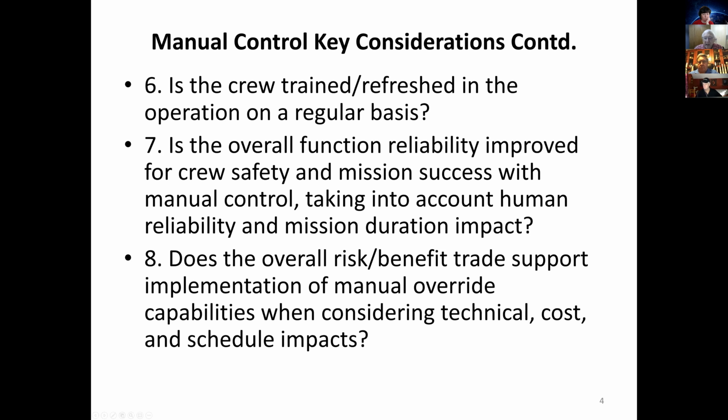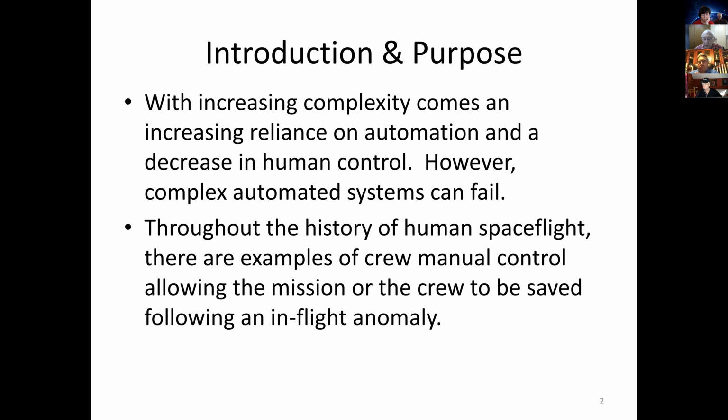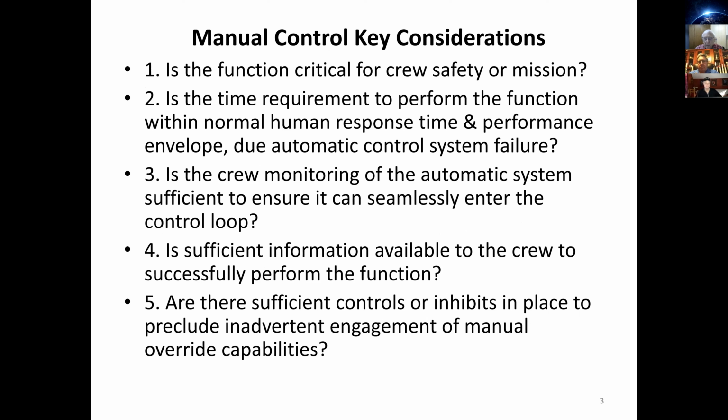Let's see, you need to back up one slide. Should be slide two. If not, I may have to pull up mine. Oh, here we go. Okay. And this just talks about this. Next slide, please. Slide three. Here we go.